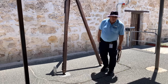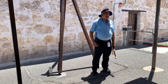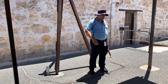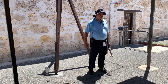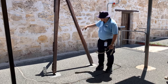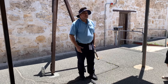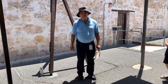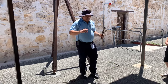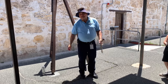Now, if the doctor was concerned that the convict was not going to make it, just say our example convict has got up to 10 lashes. He's still got another 15 to go. The doctor yells out, "Stop the flogging." The flagellator stops the flogging, the convict is taken down off the post, laid face down on the ground, and then they have salt rubbed in on the wounds. Yes, but apparently it stops infections. They are then taken to the prison hospital. It's just up on the hill over there, and nursed back to recovery.